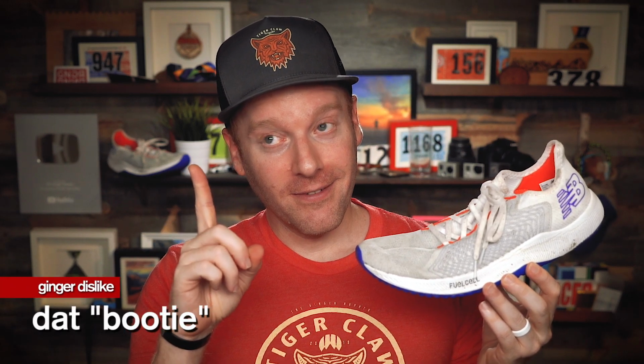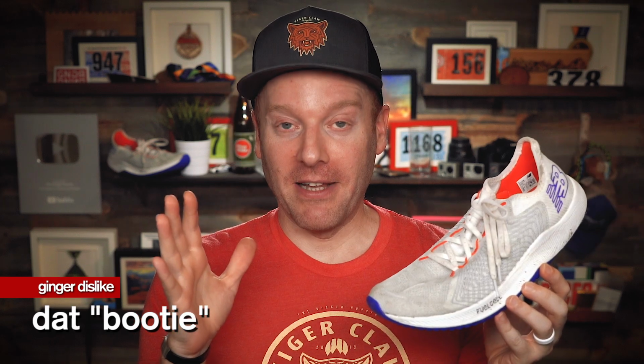The booty. Don't get me wrong, I do love a good booty. This review is gonna get flagged. But the problem with a one-piece upper like this is that it won't work for all foot shapes.